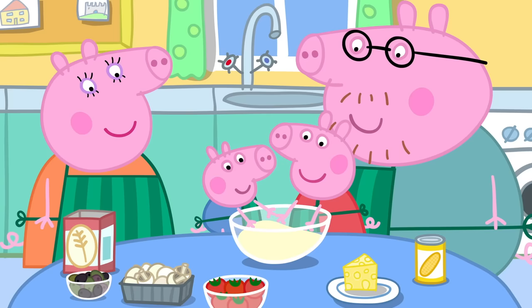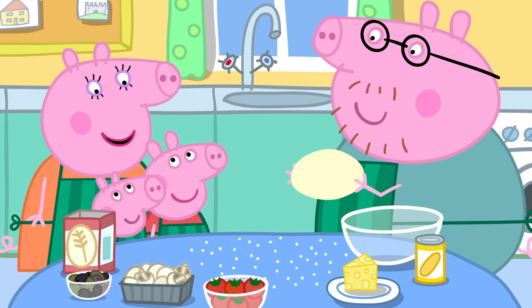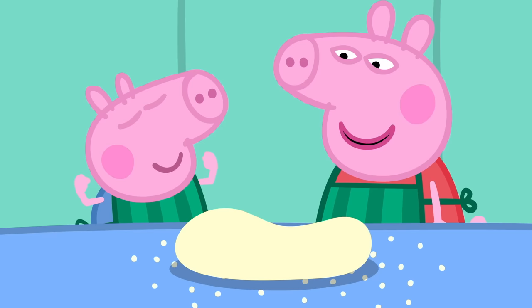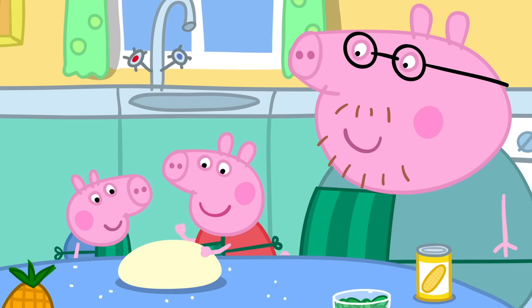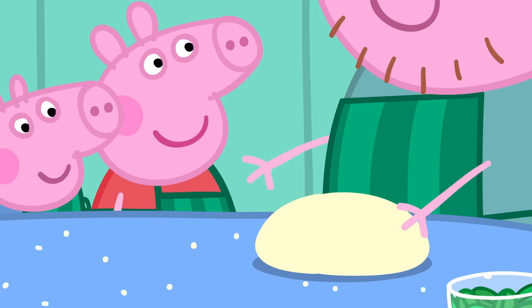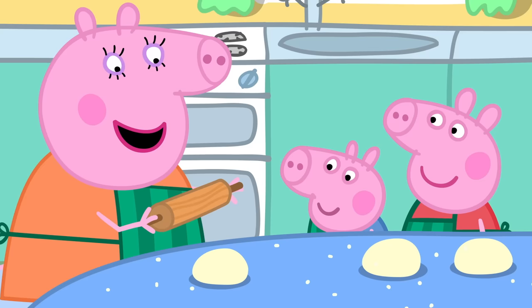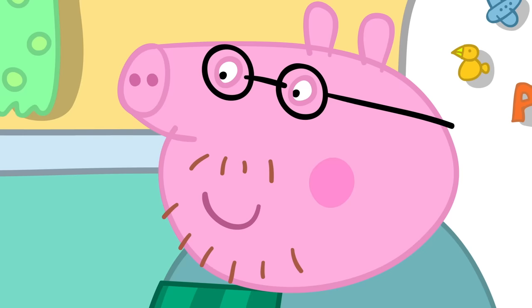We sprinkle a little flour on the table so the dough doesn't stick. You need to be big and strong to knead dough. I am big and strong. And George is big and strong too. Okay, that's enough kneading. Let's make the dough into four balls. One, two, three, four. And we roll them flat with a rolling pin. It looks like a pizza now. But an expert pizza maker doesn't need a rolling pin. Watch this.